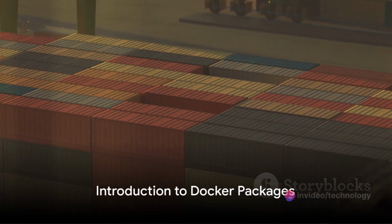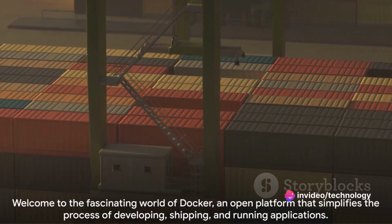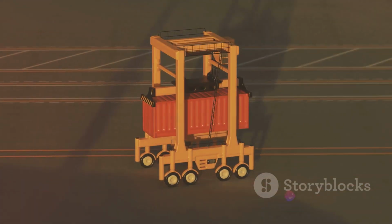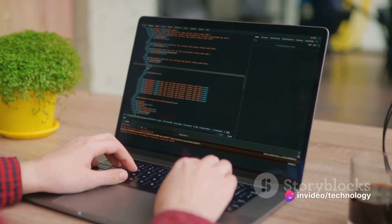Have you ever wondered how Docker packages can streamline your workflow? Welcome to the fascinating world of Docker, an open platform that simplifies the process of developing, shipping, and running applications. Docker packages, an integral part of this platform, are revolutionizing the IT industry.